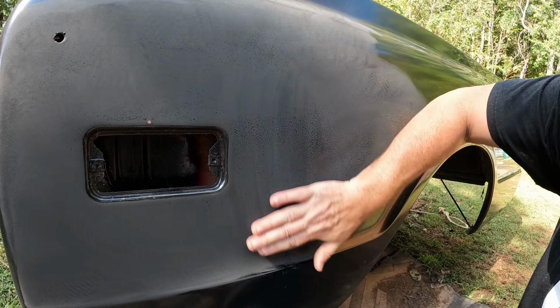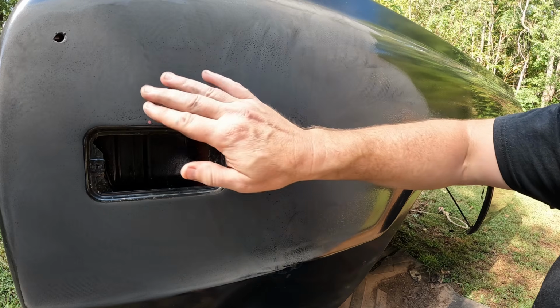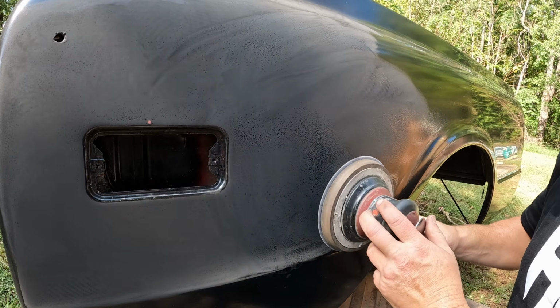As you can see, most of this peel is coming out. We got a little bit more here, but a lot of this up in here is already gone. So we may take most of it out. It's coming out pretty good.